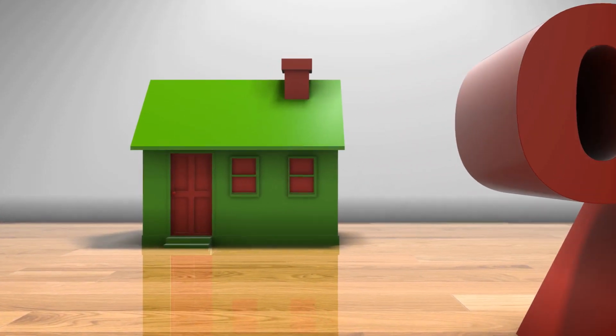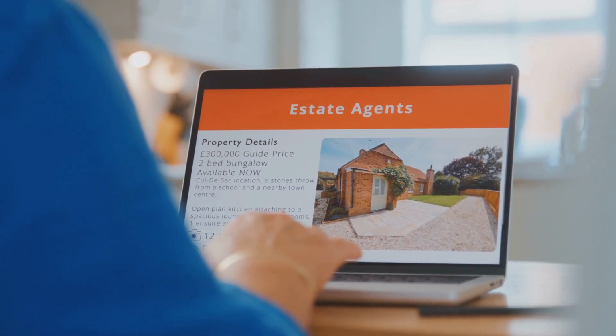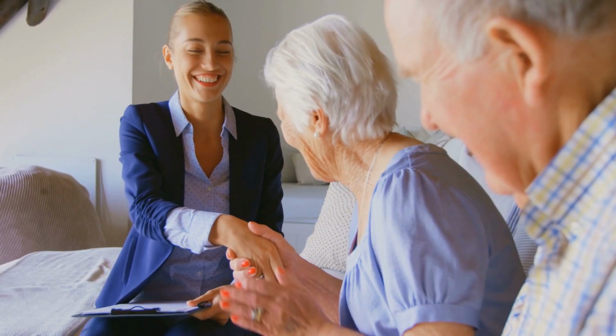Interest rates are high, homes are sitting longer, and costs keep rising. But there's a way to take back control: the DIY lease purchase option for homeowners system. This isn't a pitch for agents or investors. It's a strategy for homeowners to solve real problems on their own terms.